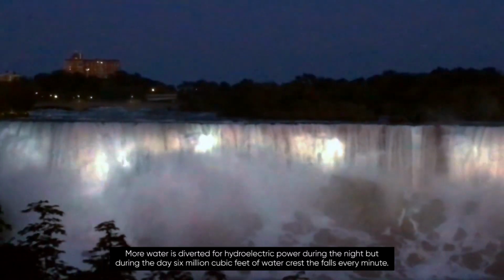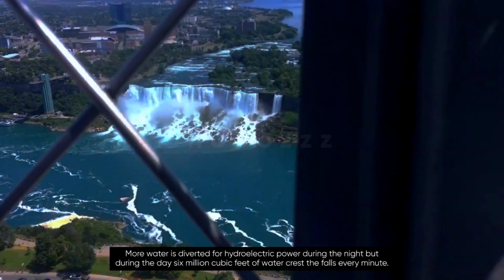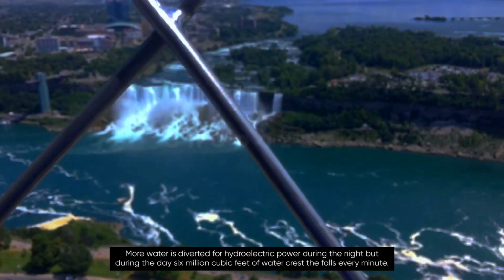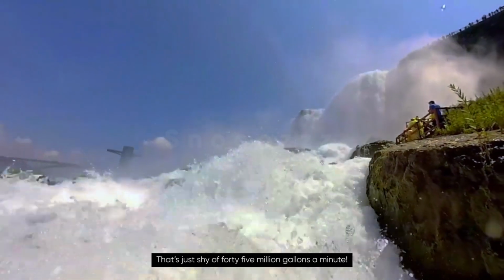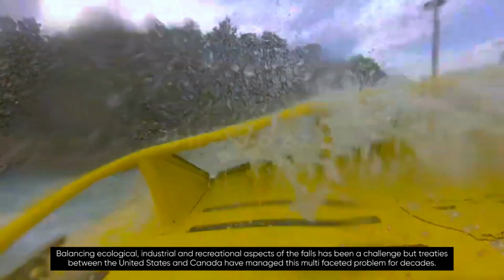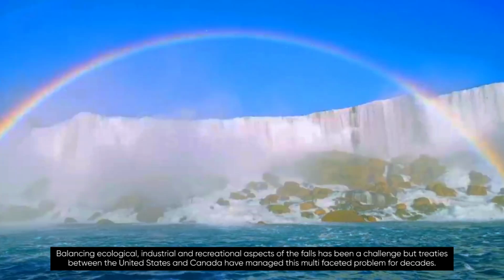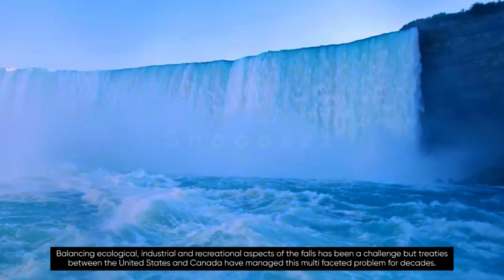More water is diverted for hydroelectric power during the night, but during the day, 6 million cubic feet of water crest the falls every minute. That's just shy of 45 million gallons a minute. Balancing ecological, industrial, and recreational aspects of the falls has been a challenge, but treaties between the United States and Canada have managed this multifaceted problem for decades.